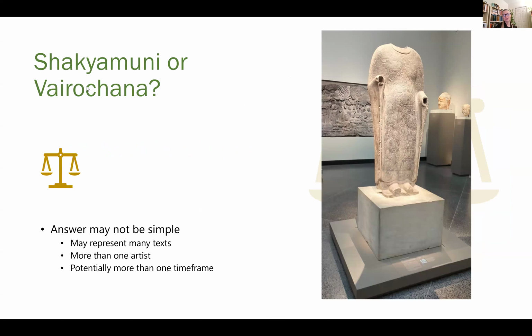And the big question, or one of the big looming questions around this piece, is it a Shakyamuni Buddha or is it a Vairochana Buddha? So it is a Buddha of some sort. That's what we think, even though we don't have the head or the hands. It seems pretty clear, and I'll show you a little bit about why we think that it's clear that it's a Buddha. But the question of which Buddha is an interesting one.